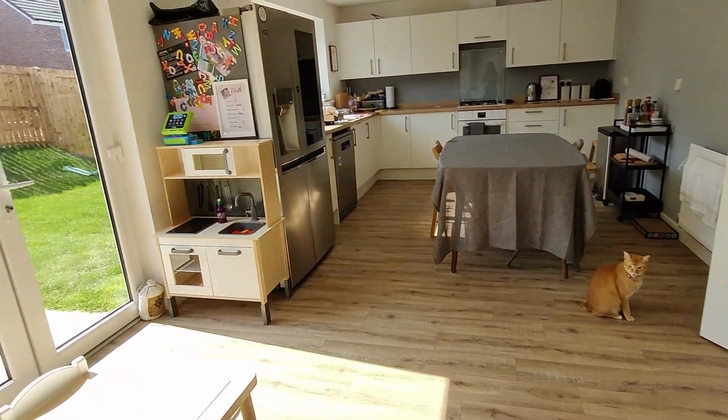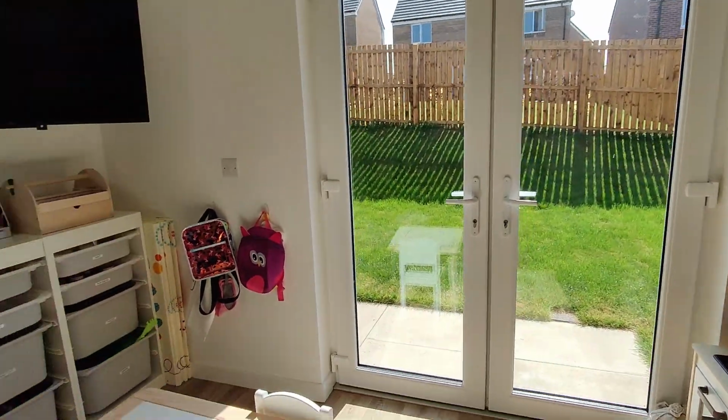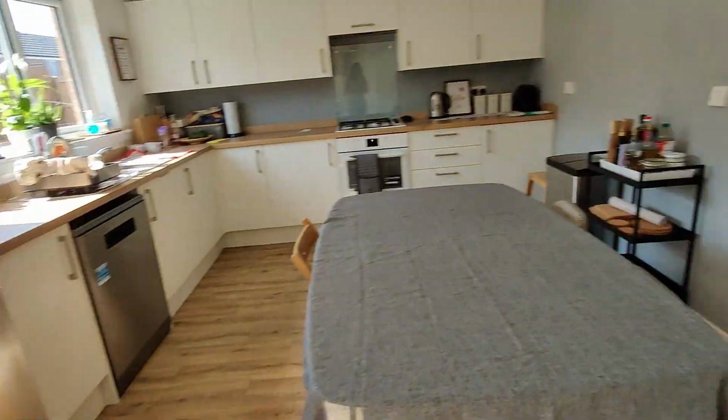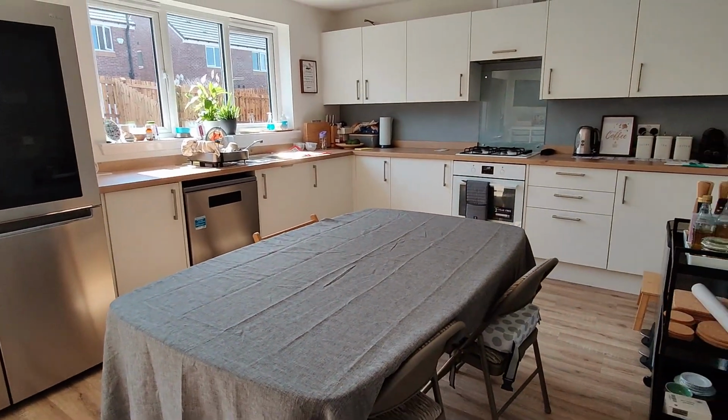Okay, so as you come out, this is the door towards the garden. So like I said, from the playroom, the kids can just go out and play, so it's very handy for that. Yeah, thankful for the wide width of this kitchen. I can fit a dining table within this.